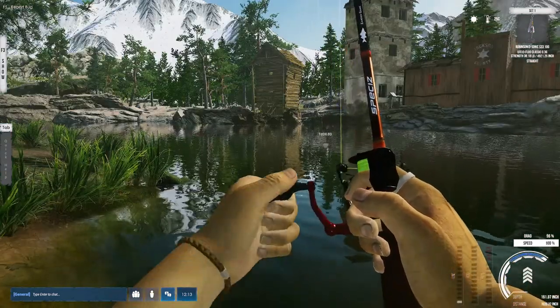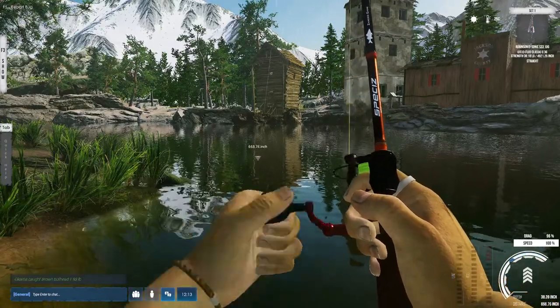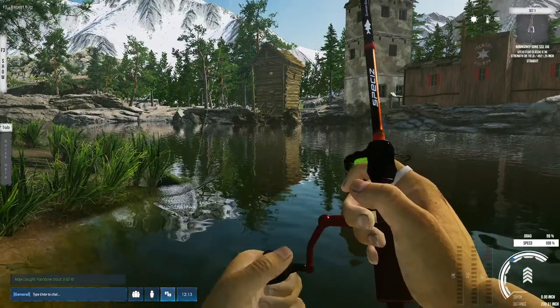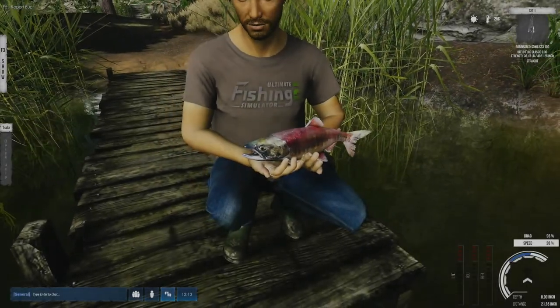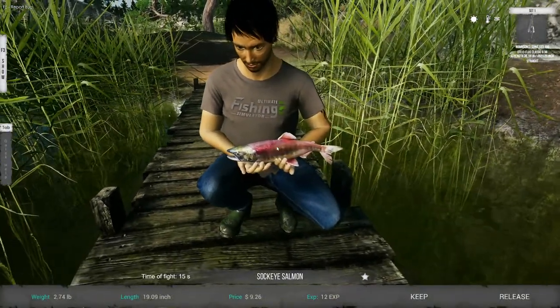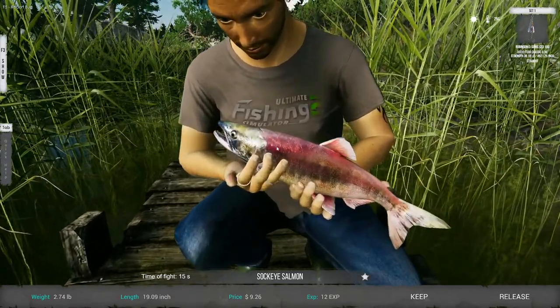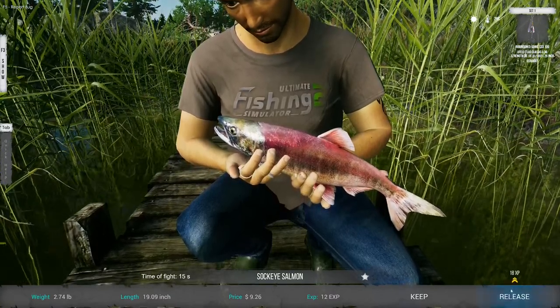Another salmon. We may be a little over tackled here, so some of these fish might be coming in a lot easier than they would if you were, you know, at a beginning level. They would put up more of a fight. He's on the small end.